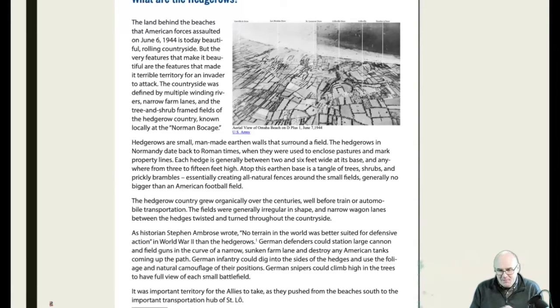What are the hedgerows? The land behind the beaches that American forces assaulted on June 6, 1944 is today beautiful, rolling countryside. But the very features that make it beautiful are the features that made it terrible territory for an invader to attack. The countryside was defined by multiple winding rivers, narrow farm lanes, and the tree and shrub framed fields of the hedgerow country, known locally as the Norman Bocage.